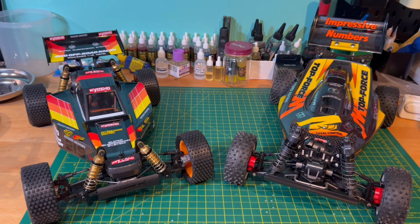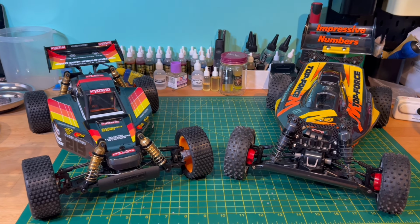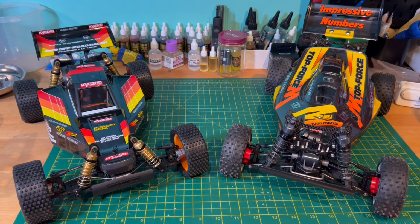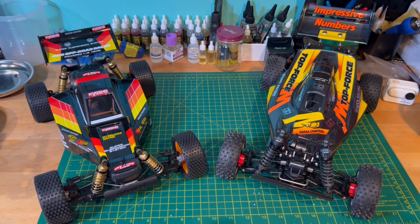fleet for the Orchard Raceway, and these two will be competing head-to-head in the vintage four-wheel drive category, which also includes the Tamiya Hotshot and also the Tamiya Thunder Dragon, last year's champion. Now, I think one of these two is probably going to win this season, but which one?